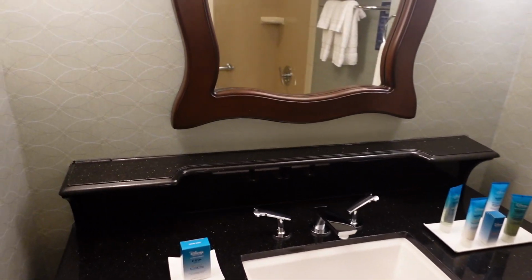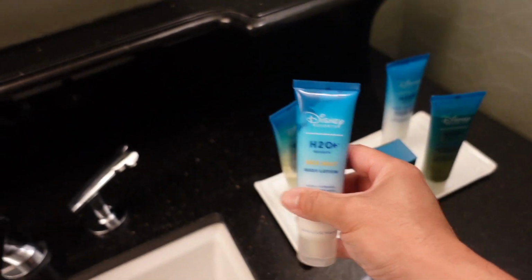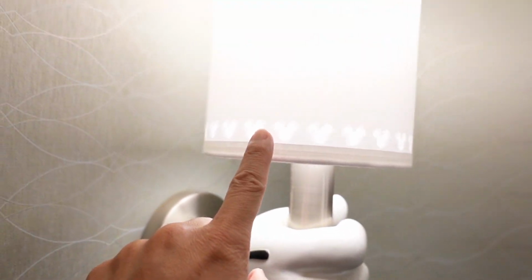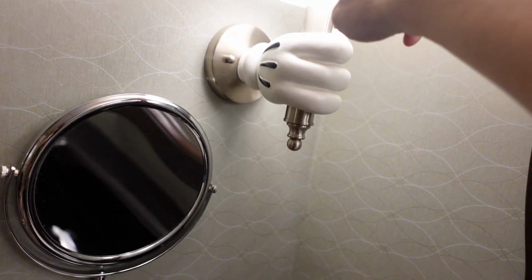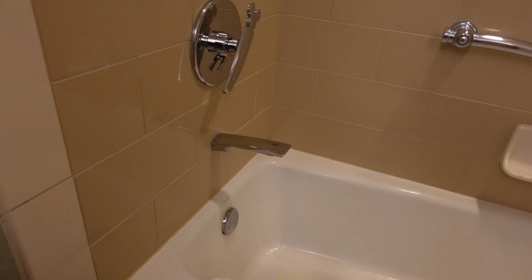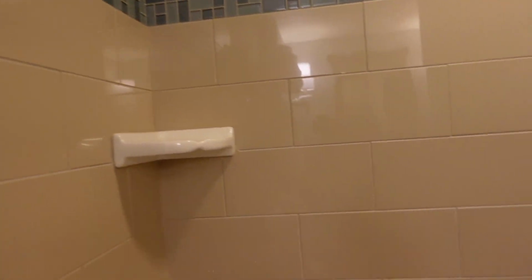It's definitely cozy. And they're using the Disney Resort H2O collection for the shower gel and soap. Oh, I love this. They have a Mickey ear here and a Mickey hand here. Look, what's that? Mickey. More Mickey. Mickey hand. Wow, so many Mickeys everywhere. Can you show me where? Here. What else? Where do you see Mickey now in here? There. Where? Oh my God, you're right. Where else do you see Mickey?